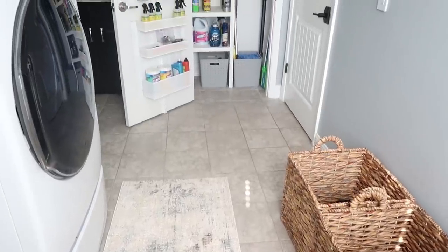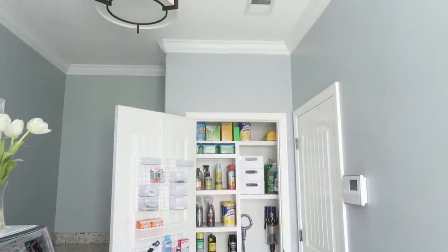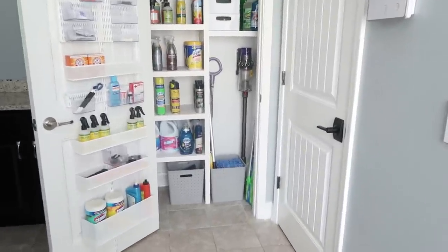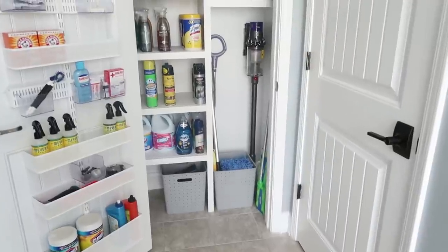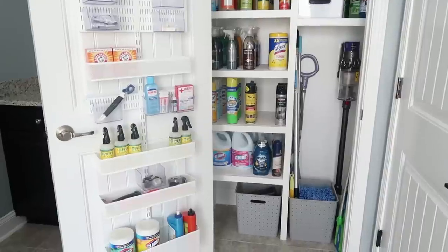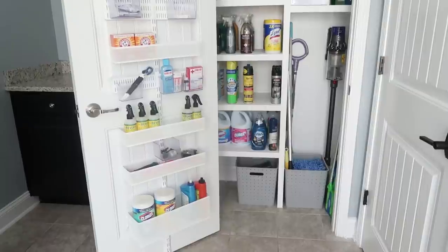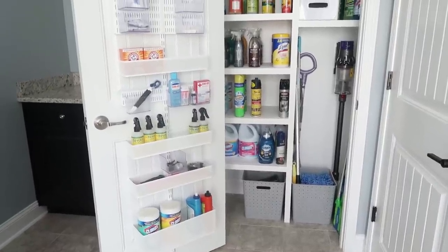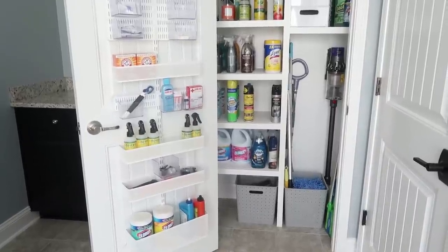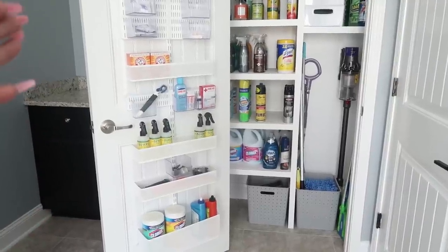You guys, I absolutely love everything in my laundry room. Even though I despise doing laundry, I still despise it, but I absolutely love the fact that everything is really, really organized. This unit right here that you see on the door is from Container Store, and it is the Alpha unit. Now, you can use this if you do gift wrap for Christmas, if you do crafting, or any sort of hobby.